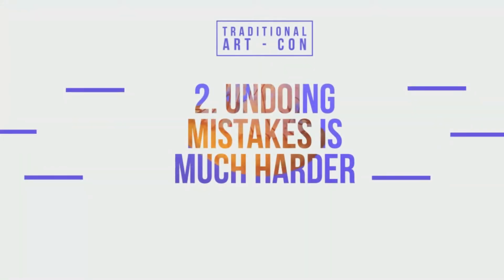Obviously, a big con to working fully traditionally is, of course, not being able to erase your mistakes. If you work in very final stuff, you might still be able to do something, especially if you're going to digitize it later, cover up some mistakes with white gouache or something like that. But, mistakes are there.